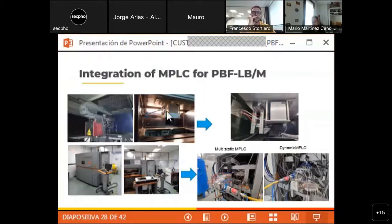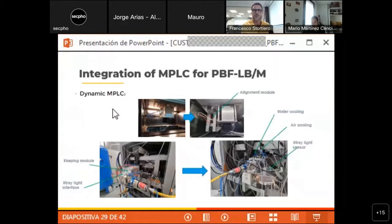On the bottom, you can see the Concept Laser M3 machine where all this development was carried out with a high power laser. On the right, on top, you can see the scanning head attached to the beam alignment module, which is aimed to align the beam before it enters the scanning head. On the bottom left, you can see the multi-static beam shaper and the dynamic beam shaper. I will focus on the dynamic MPLC because the end results were achieved with this configuration.